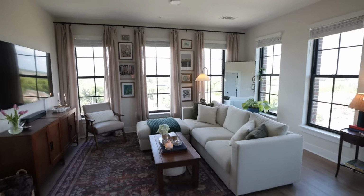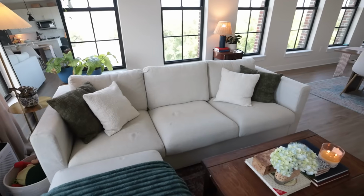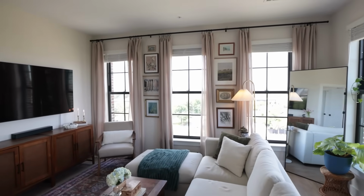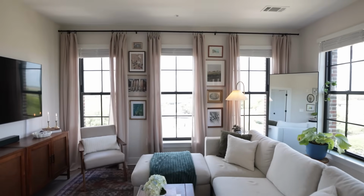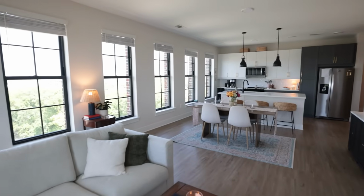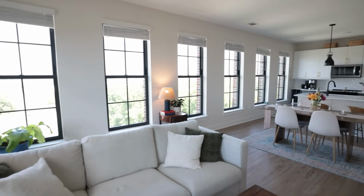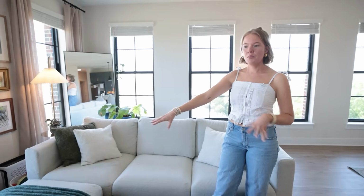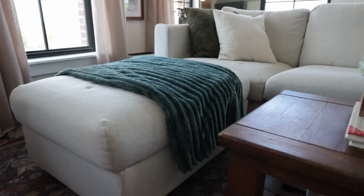This couch is probably one of my favorite furniture pieces, and it's actually just from IKEA. We get a lot of questions about it, but it's pretty affordable and really comfortable, and I love that you can take the covers off. We have a dog, so we like to be able to wash the covers. And we got the matching ottoman, which has storage in it, which is really nice for putting our extra blankets in and everything.